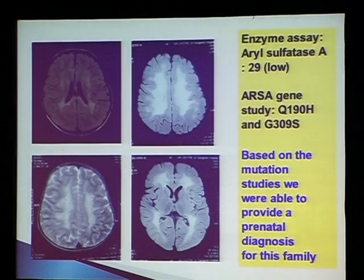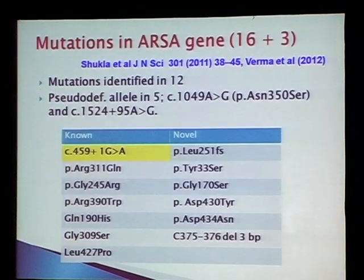We suspected metachromatic leukodystrophy in this child based on the clinical and the MRI findings. The enzyme assay was low in this case, but this was not good enough for a prenatal diagnosis. So we embarked on the gene study, and we found 2 mutations in this patient. Based on these mutations, we could then perform a prenatal diagnosis in this family.